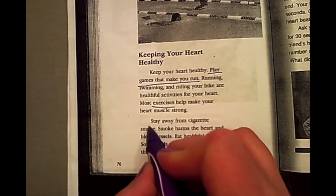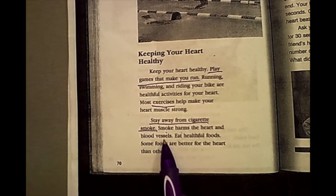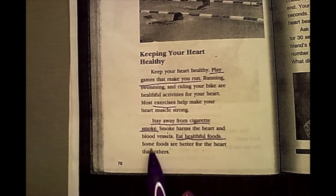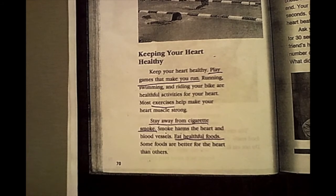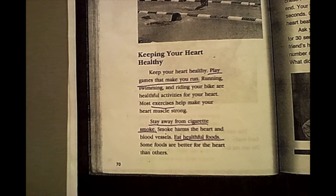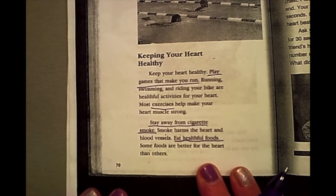Stay away from cigarette smoke. Smoke harms the heart and blood vessels. Eat healthful foods. Some foods are better for the heart than others. Okay? So make sure you've underlined with me so you know the important things that I want you to remember, especially when we're going to do our writing right now.